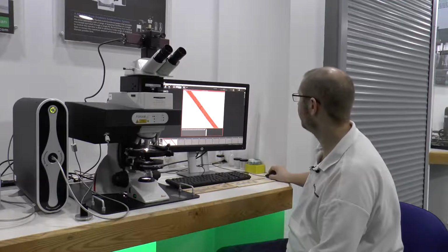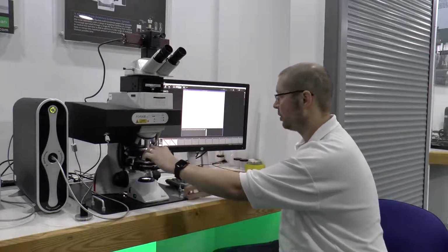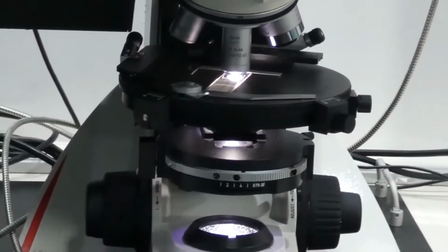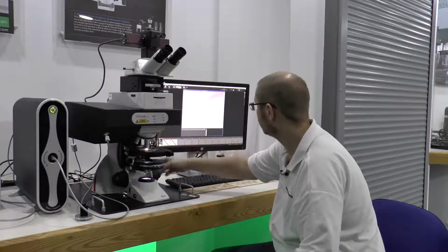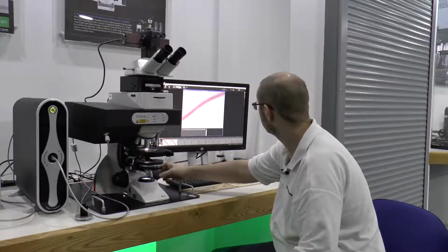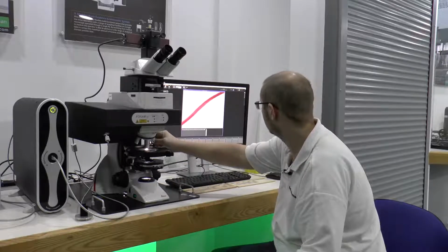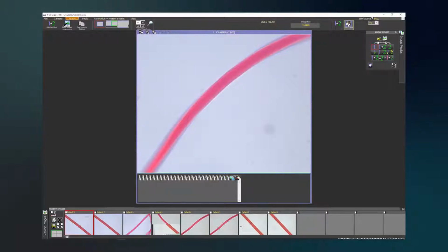Okay, once we've finished with that one, we can now take some images of our other sample. Okay, so here's our red fibre. And again, we can see that this time there's no delustrant particles.